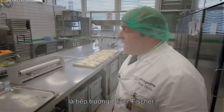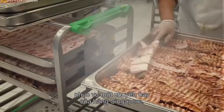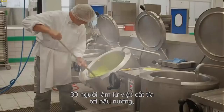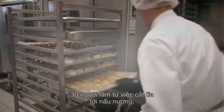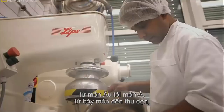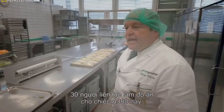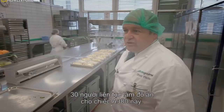There are actually 30 people a day just working for one Singapore Airlines flight. You can say 30 persons, from cutting to cooking, from Western to Eastern, from plating to really going from scratch, about 30 people who are constantly involved in the production of this A380.